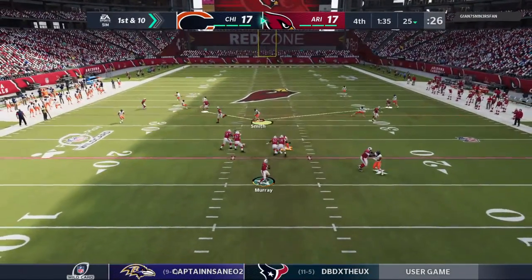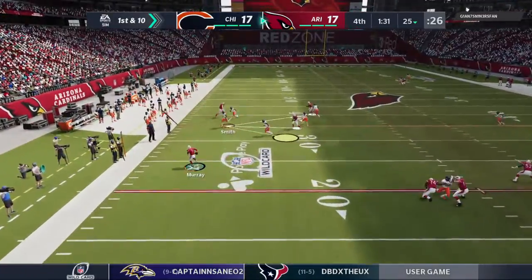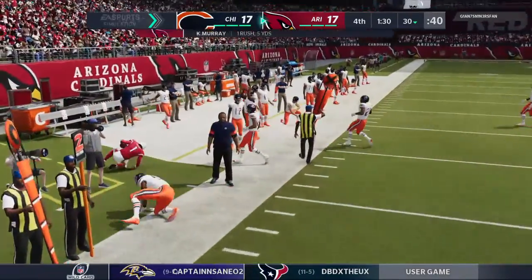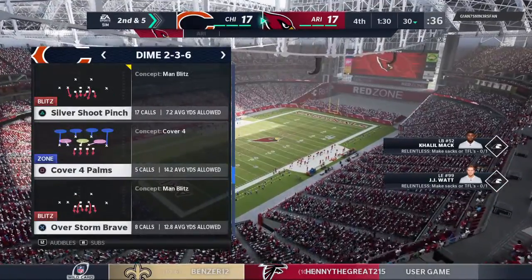Now Murray. Steps away to his left. He'll run it, and he's able to get this one up to his 30 before he's out of bounds. He'll get 5 out of the scramble.